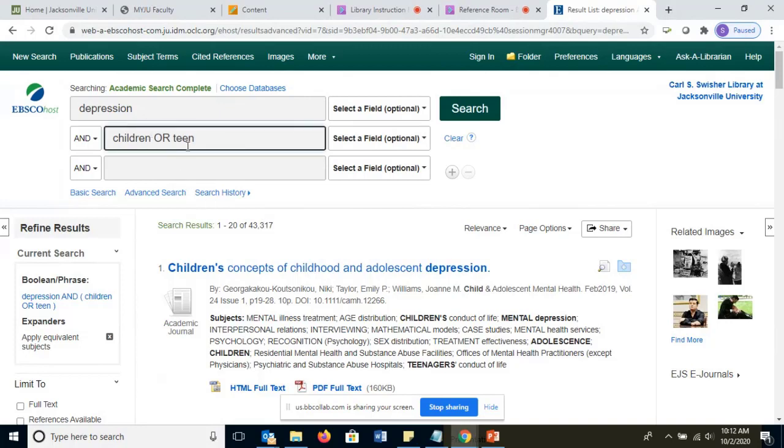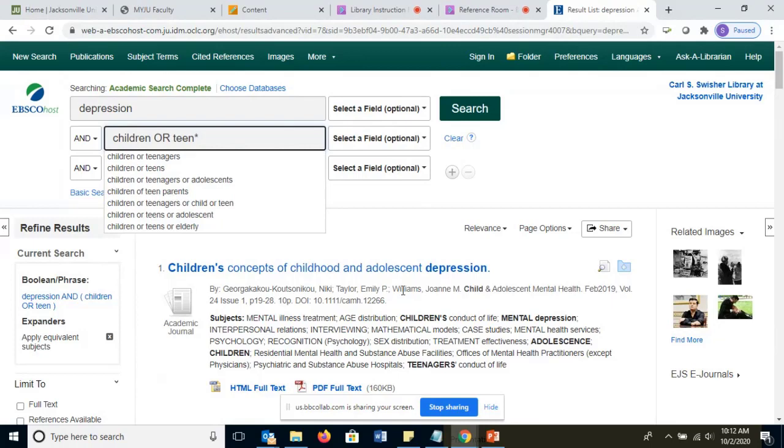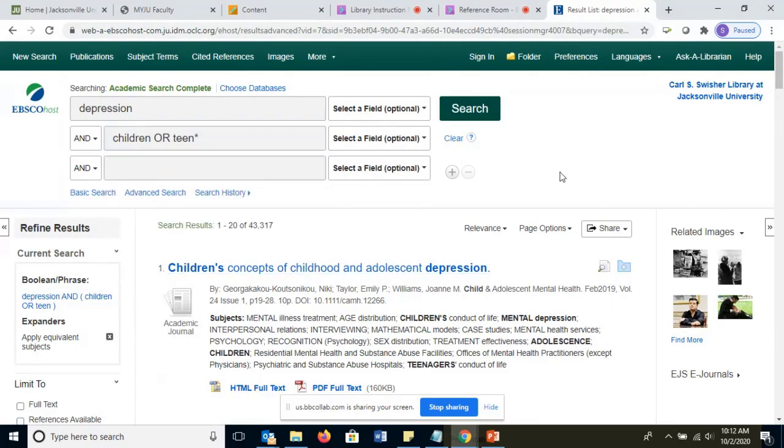You can also add an asterisk, so the little star key on your keyboard. So that'll look for teen, teenagers, teens, any alternate ending of the root word. So we've got teen, teenagers, teens, and that's just by adding the little star on the keyboard, the asterisk. So let's see if that increases our results from 43,000. So now we have 45,000. So there's a couple different tips that you can try when you're searching the databases to increase your results or decrease your results.